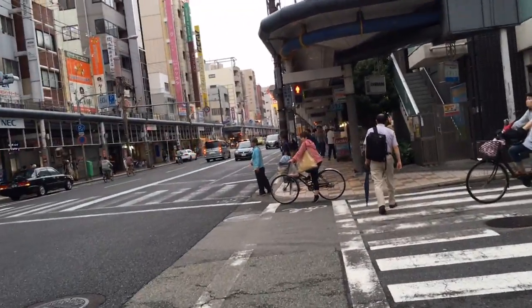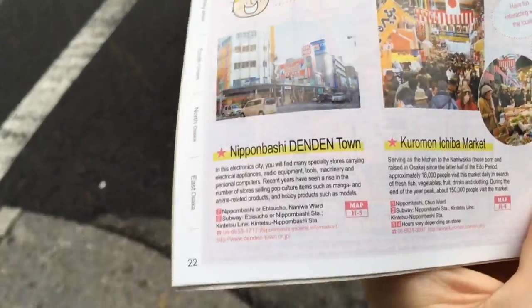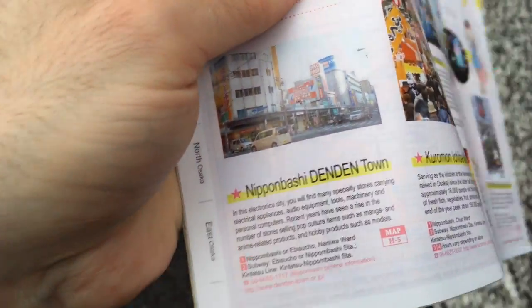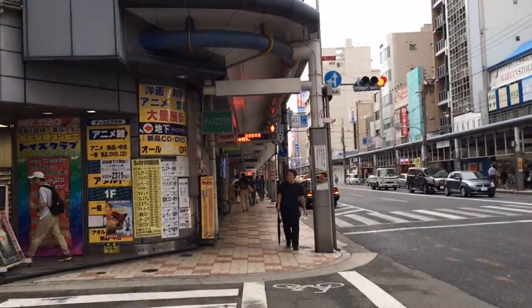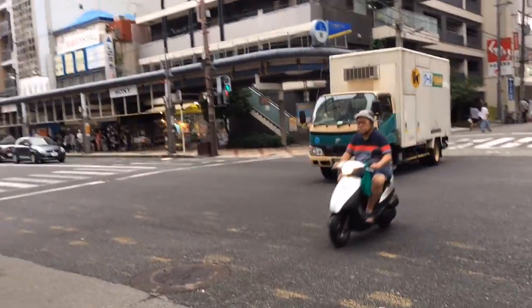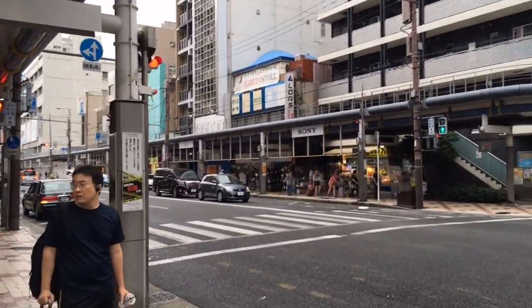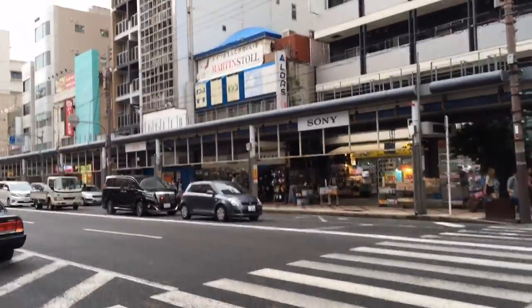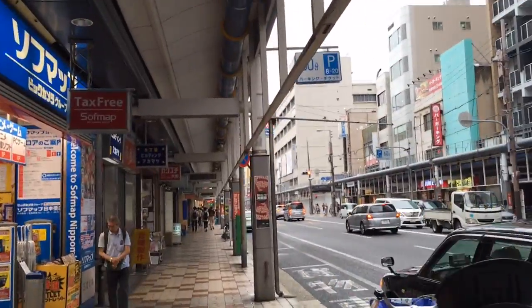Here we go. Denden Town. Recent years have seen a rise in stores selling pop culture stuff, anime related, hobbyist stuff, like model kits. So kind of the same really as Akihabara. A lot of the electronic stuff gets eaten in by big stores like Big Camera. I mean, there's Sony, where it's just a shop advertising that they sell Sony. It's kind of like Radio Shack in the 80s, you know? Smaller shops.